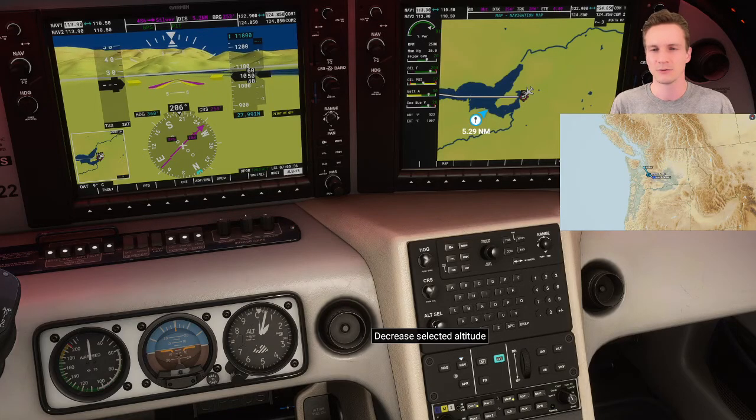And so I'm actually going for 1,500, excuse me, 15,000. Why is it? Oh, I'm doing the outside dial. That's why. I felt like it was taking forever. The inner dial does hundreds, the outer does thousands. Okay.